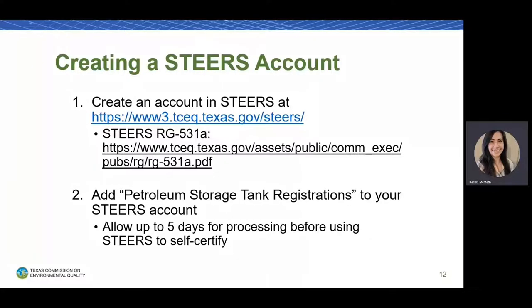We have created a guidance document called A Guide to Creating an Account in STEERS E-Permitting, RG531A, that will take you step-by-step through the process on how to create a STEERS account using screenshots walking you through the program. We also have a video tutorial on YouTube called How to Set Up an Account in STEERS that will take you through this process as well. So if you're wanting to create a STEERS account, download RG531A or go to the video tutorial on YouTube. Both are very helpful tools.